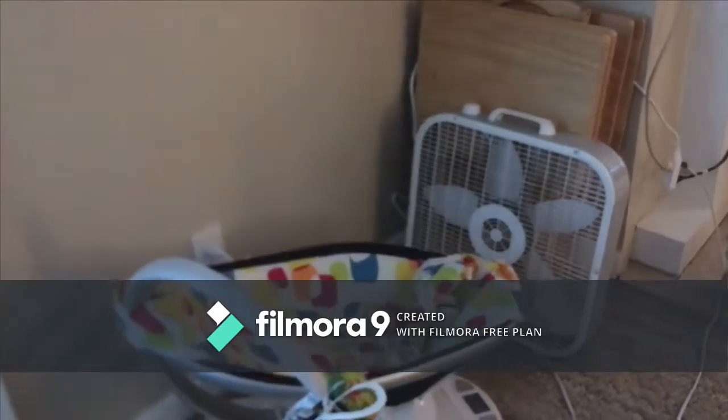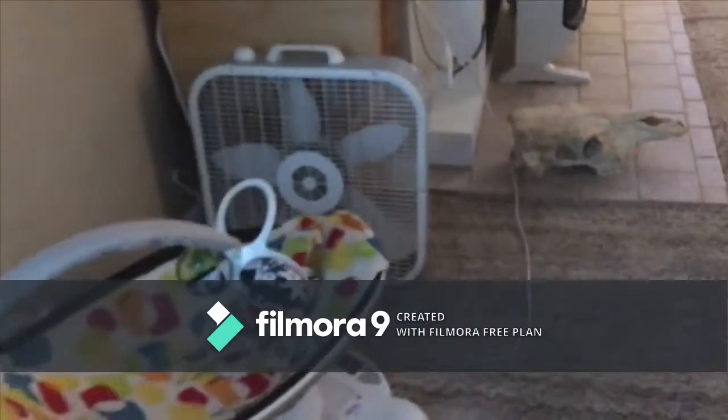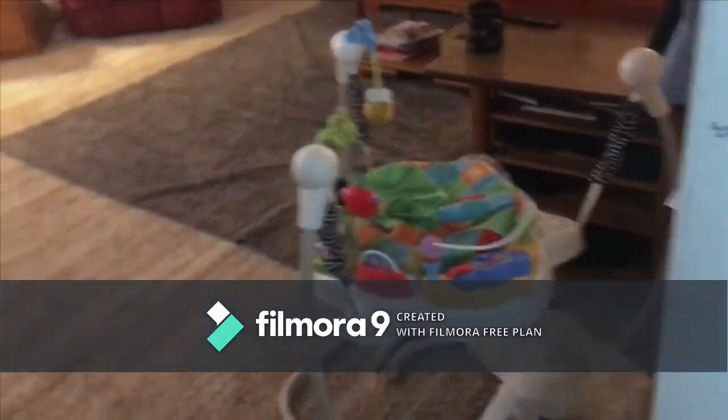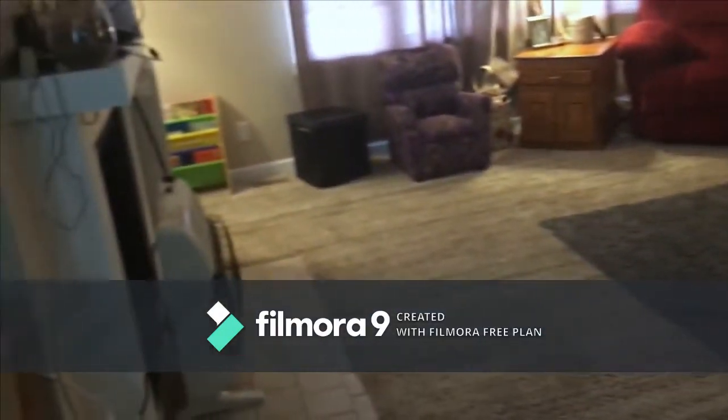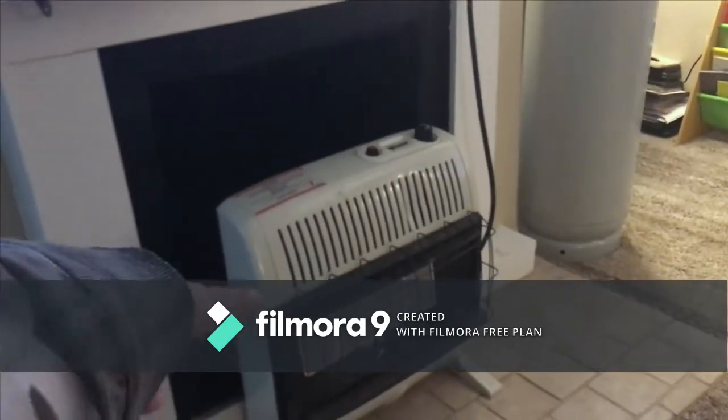Now we're in the living room, and it's mostly just set up because I have kids, young kids, and I like literally don't care who comes over and sees it. Like, I'm a family house, so who cares?